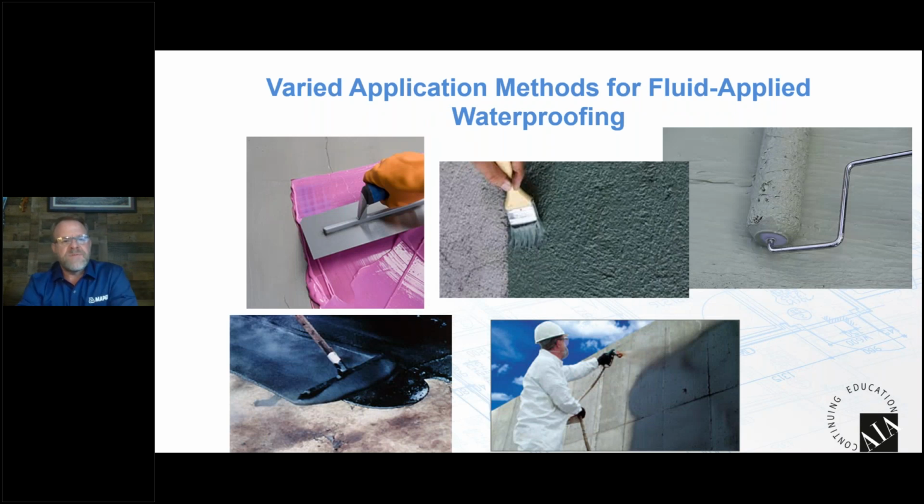Talking about the different types of application methods, there's really a lot of ways to apply fluid waterproofing. And honestly, many waterproofing products from the same manufacturers can be applied in more than one way. Many products may say they can be roller applied, brush applied, or applied with a trowel. Some of them are spray applied. It just depends on the project, the applicator's preference, and of course, the manufacturer's recommendations. You always want to follow that. But you may find, on a smaller project, perhaps something in tighter quarters, maybe they'll trowel apply it. Maybe a larger area where they have to cover a lot of square footage, they're going to use a roller or something similar.